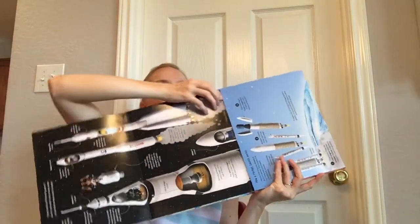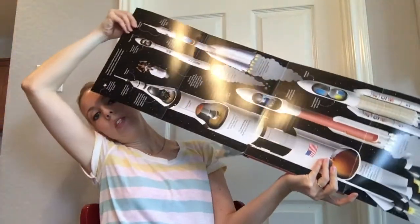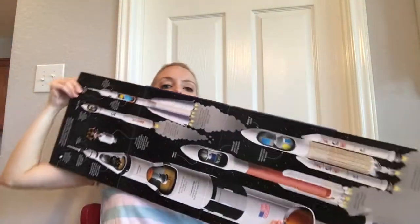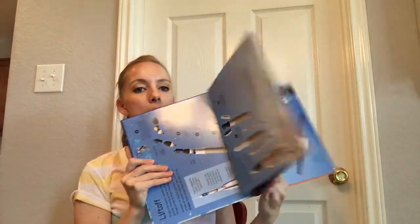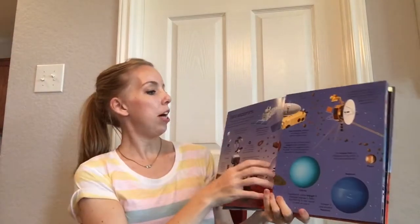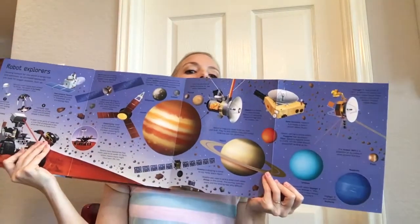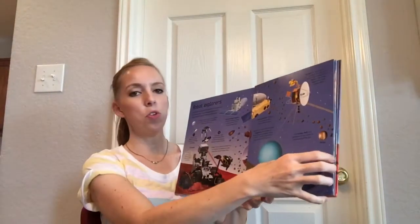This is an example of one of the giant foldouts. This one is on rockets. There's one on the space station. This has different orbital crafts. This foldout here, so you can see it folds out very large, which is really neat.